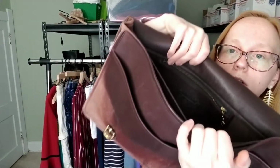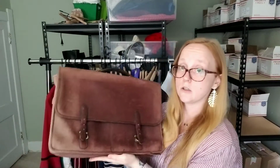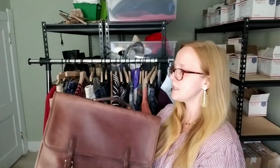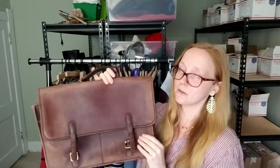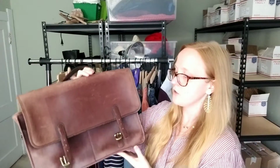It is a vintage, I don't know if we'll be able to see the label, but it's Coach, vintage Coach. Now this one happens to have a serial number, so I need to cross-check and make sure that this is authentic. Based on the wear and the construction, I'm fairly certain that this is authentic, but just to double check, I will go ahead and do that. But a vintage Coach briefcase, 100% yes.